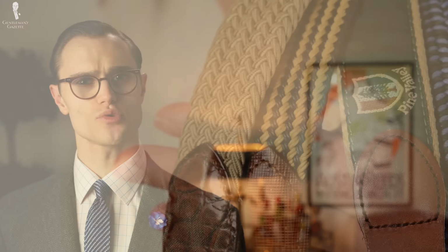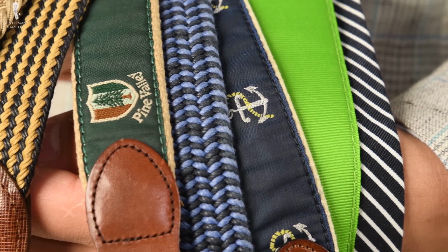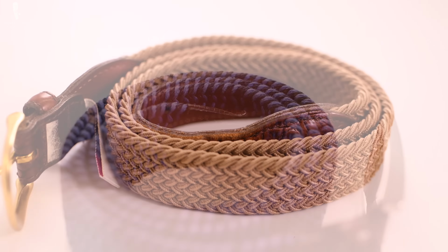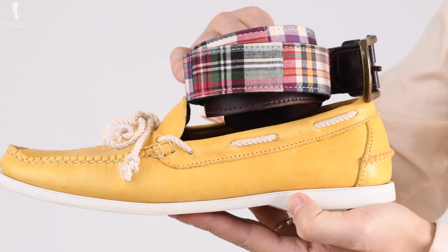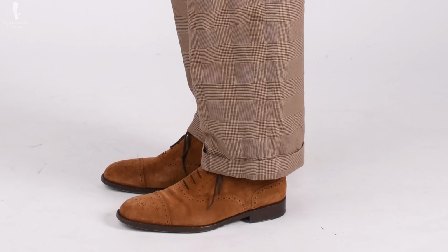And on the more casual side of business casual, you could consider wearing a fabric belt instead. Fabric belts come in a variety of textures and colors, ranging from the subtlety of a monochromatic or two-tone belt to something more bold like a madras pattern belt. With the exception of these more casual fabric belts, best practice is usually to match the color of your leather belt to that of your leather shoes.